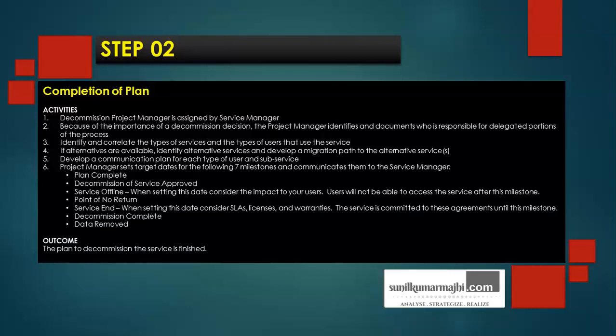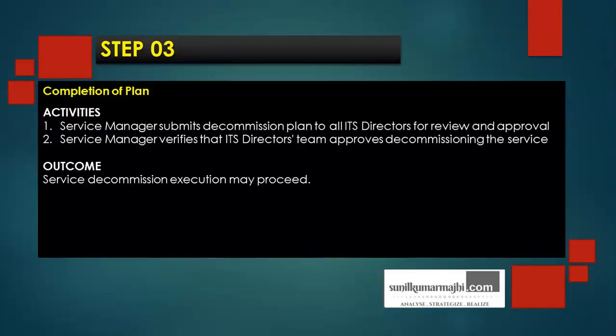So all of this is part of the planning of decommissioning. Here we create a roadmap of sorts, to define at what date, at what point of time, these important milestones would be achieved. So the outcome of this plan is that the plan to decommission the services is finished. The next step is completion of the plan. Here the activities are: the service manager submits the decommission plan to the ITS director for review and approval. The service manager verifies that the ITS director's team approves decommissioning the service. Now the outcome here is that service decommission execution may proceed.